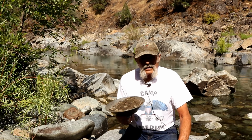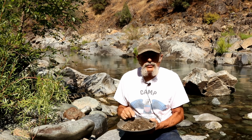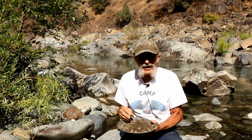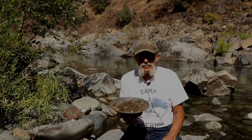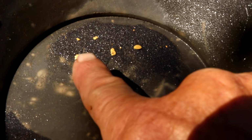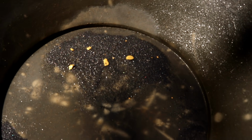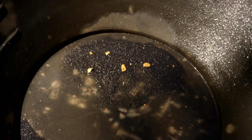Okay, well, I got our first pan, and I did see a piece of gold, a tiny piece of gold. When I was digging that out, I lost it. I couldn't find it again. So hopefully it's in the pan. I'll be right back. Got that panned out. This is a pretty nice pan. Let me show you. You can see here we got some pretty nice chunkers in there. They're all flat, but pretty good size. And there's quite a bit of fine gold in there with it.